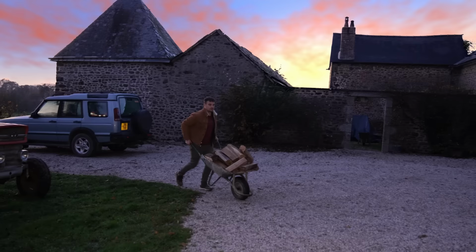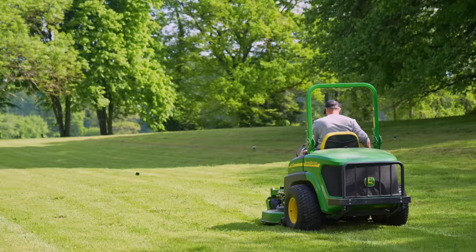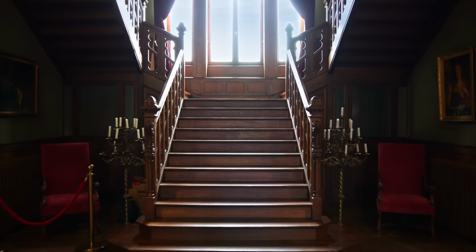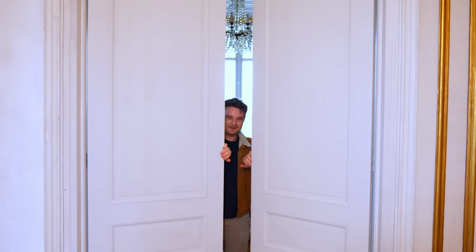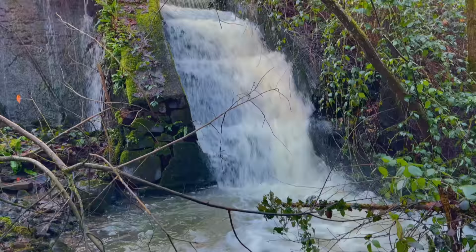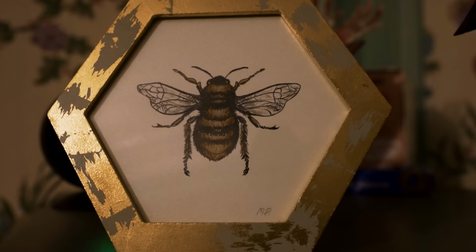Everything ourselves, from restoring the gardener's cottage, maintaining the huge forest and estate, to restoring the grand interiors back to the way they were over 100 years ago. A lot has changed, but we've barely scratched the surface. And our journey here has only just begun.